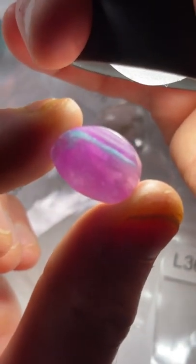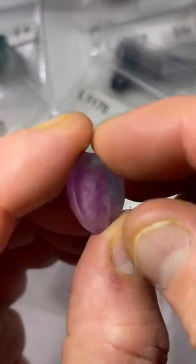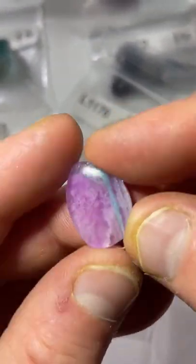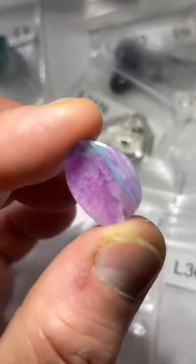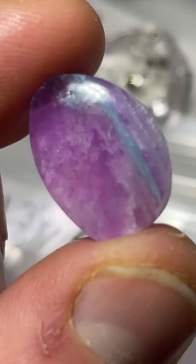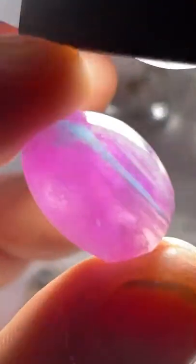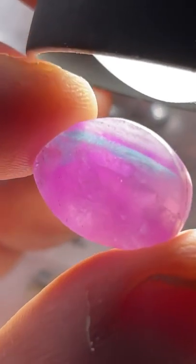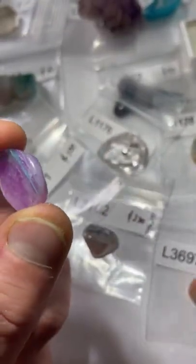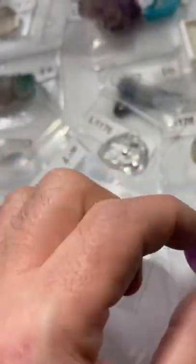That's pink sugilite with ajoite. There's only two pink ones we've ever made. Nobody else has made them. It's a doublet with quartz on one side and sugilite on the other, and they're glued together. It's a hybrid. Two of the best South African rocks put together into one stone. It's got ajoite, and it does that for you. Boom. $650, and tonight $575. Very good.